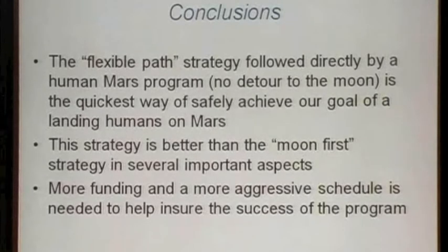So my conclusions are that the flexible path strategy, followed directly by a human Mars program that is no detour to the moon, is really the quickest way that we can safely achieve our goal of landing humans on Mars. This strategy is better, in my opinion, than the Moon First strategy in several important aspects which I've already discussed. But to make it happen, we really need more funding and a more aggressive schedule to help ensure the success of the program. So thanks very much.